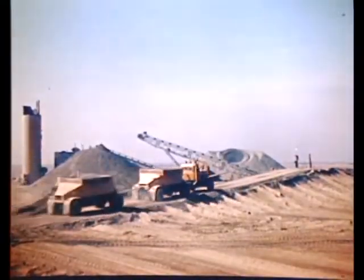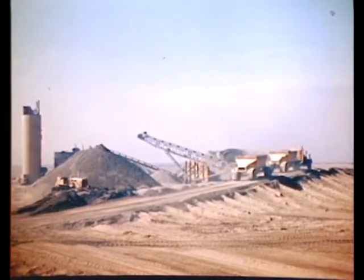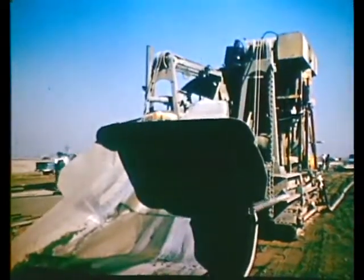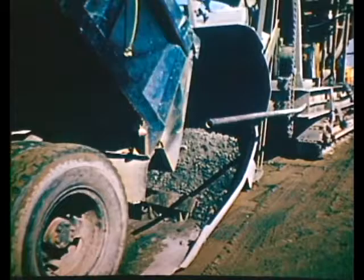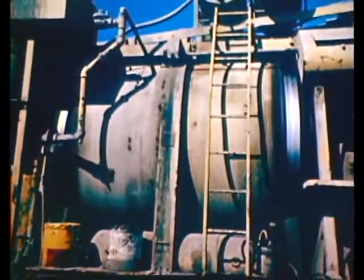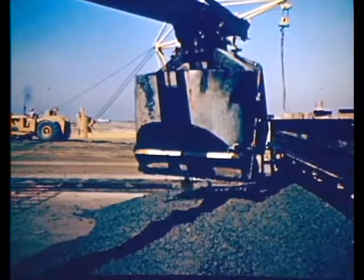A concrete batching plant is set up on the site. Concrete is mixed here, transported in trucks, loaded by hopper, mixed in a dual paver for approximately 30 seconds, transferred to a second for further mixing, then to a hopper and dumped in front of the spreader.